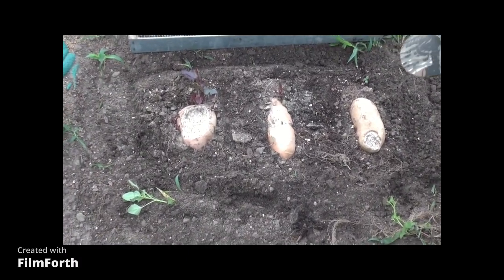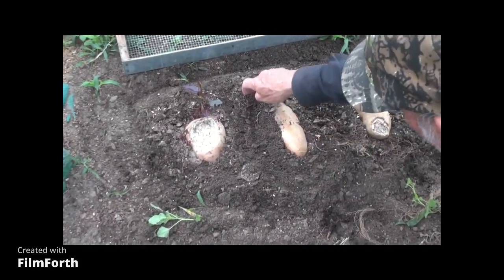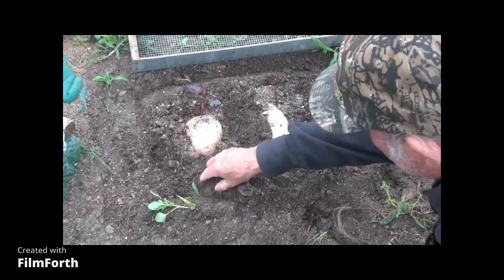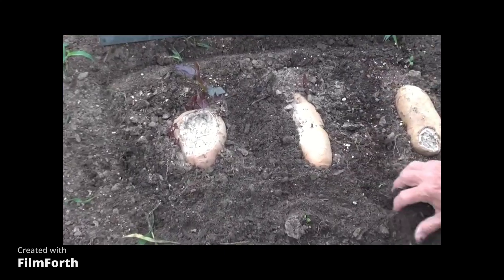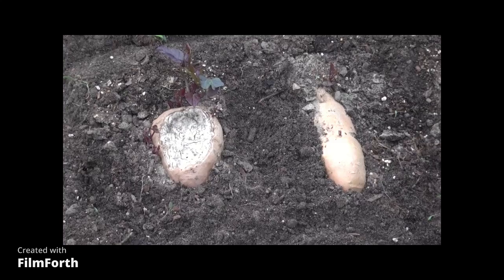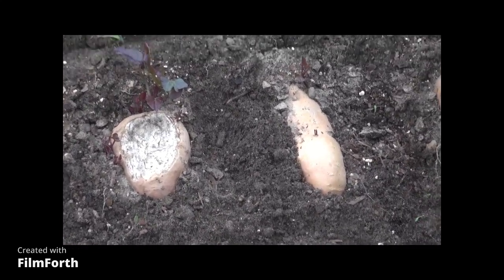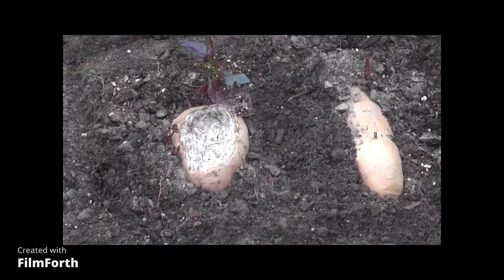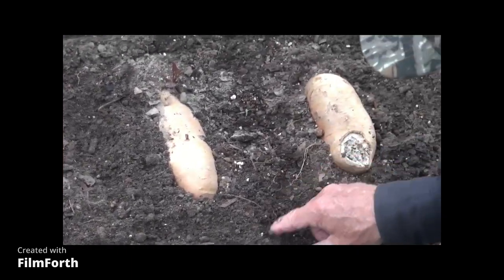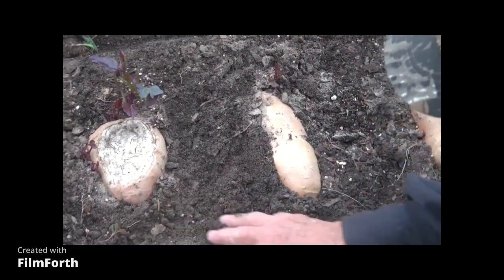All right, good morning. I'm out here. This is Gardener Israel in the greenhouse. 26th of March, and I am working this sweet potato slip bed. This is the bed in the greenhouse that we are growing our sweet potato slips with.